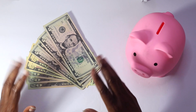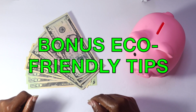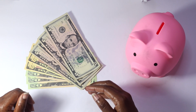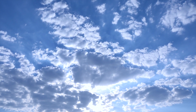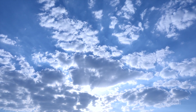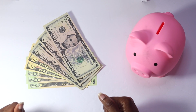Now, other ways to shop eco-friendly and make your home improvements are insulating your windows. So anytime that you feel that draft coming through near your windows, this will be a great time to go ahead and get the supplies needed in order to insulate it. Use natural light more. So instead of turning on the light, if you have windows in your house, maybe you're able to open up the blinds and or pull back the curtains for that more natural light.